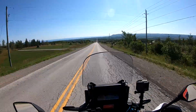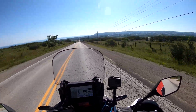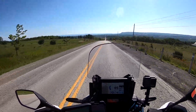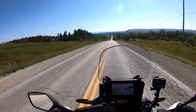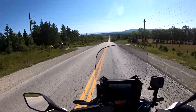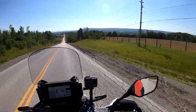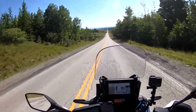Saying goodbye to Collingwood and the Blue Mountains. A lot of people take a big trip just to come here, but this is pretty much where we're starting. So GoPro, of course, doesn't do it justice, but you can see the whole bay and Blue Mountains from here. And we are actually heading out of here. It's a nice biking area, but it's time for new frontiers.